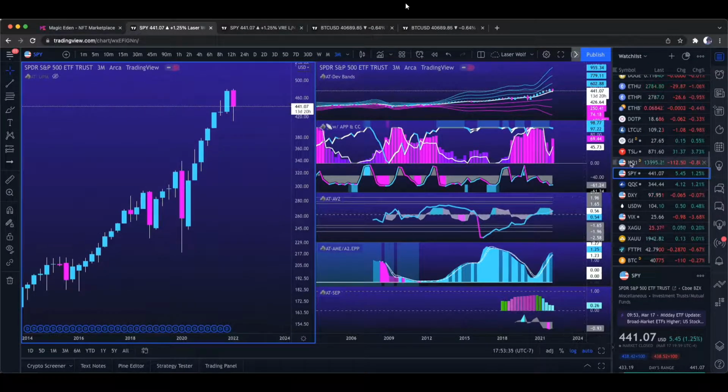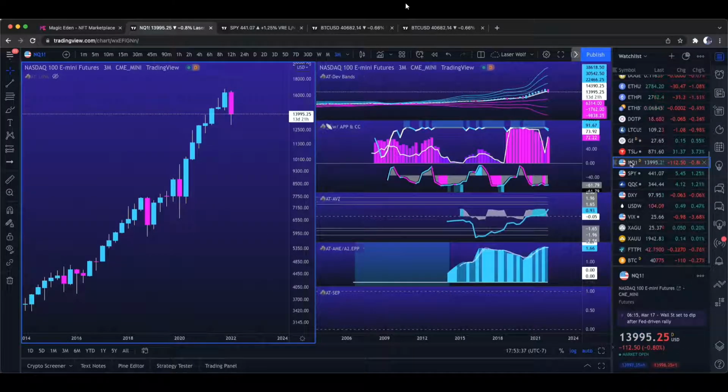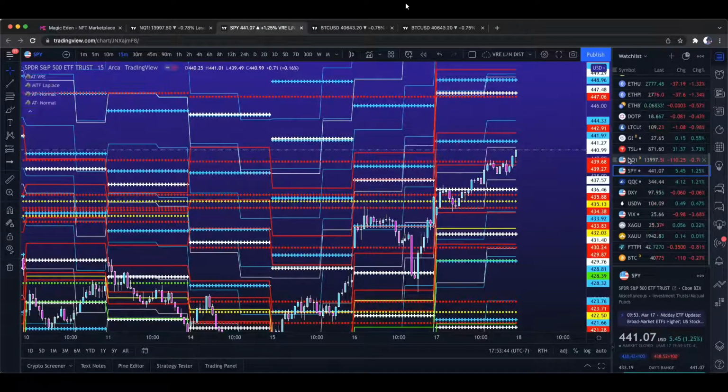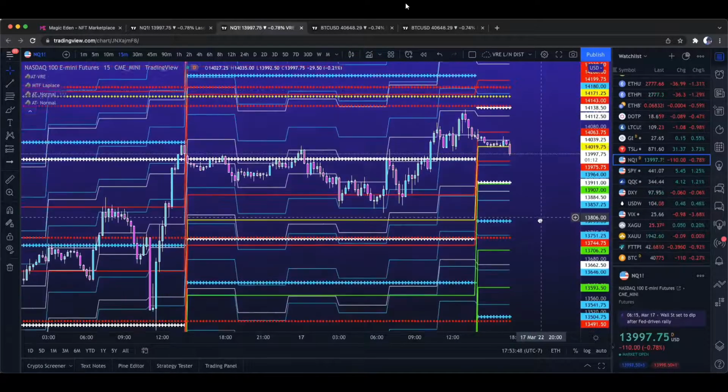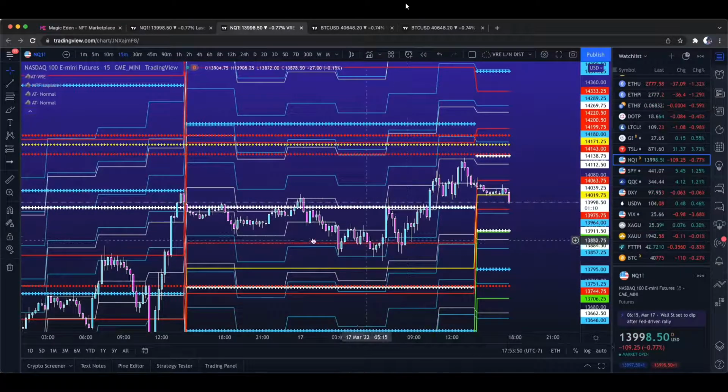What's Nasdaq's quarterly look like? It's got a little more work to do. Let's see though. Let me go to the VRE. Let's go to Nasdaq. Perfect. Okay, so SPY. Yeah, I mean, it did about the same.